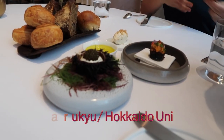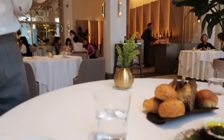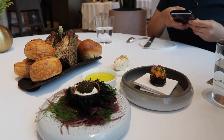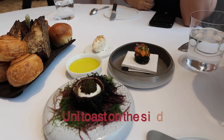In the uni shell, the first layer, you'll find a spot prawn tartar, sea urchin on top, covered by the foam made of mussel, and a shrimpy caviar. It's recommended to have the different elements together, so dig in all the way. Next on the side, there's actually a uni toast with a little bit of finger limes on top.